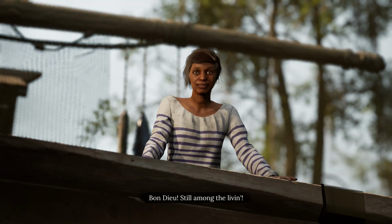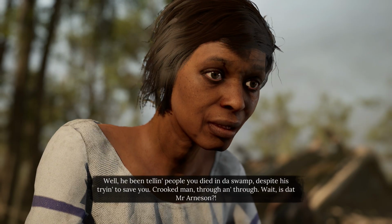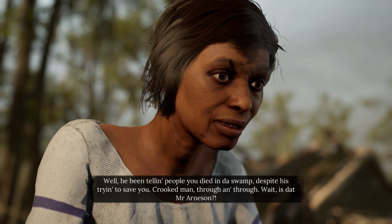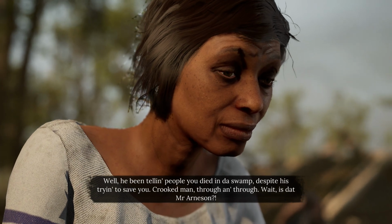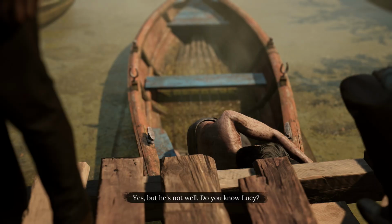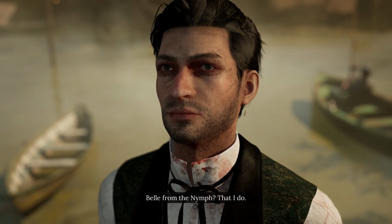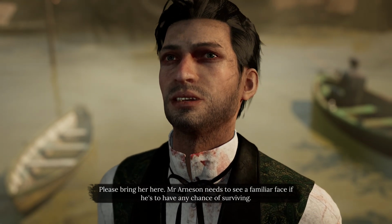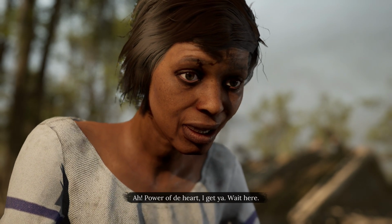Bon Dieu! Still among the living. We are, though not for lack of trying by the sheriff. Well, he'd been telling people you died in the swamp despite his trying to save you. Crooked man, through and through. Wait, is that Mr. Arneson? What's left of him, but he's not well. Do you know Lucy Belle from the nymph? That I do. Please bring her here. Mr. Arneson needs to see a familiar face if he's to have any chance of surviving. Power of the heart. I get you. Wait here.